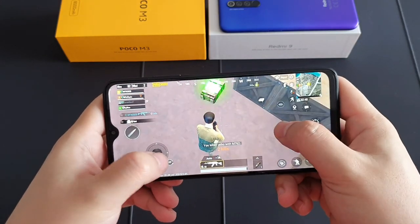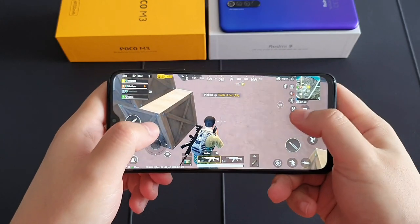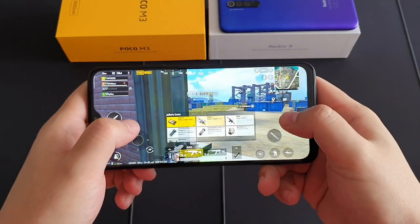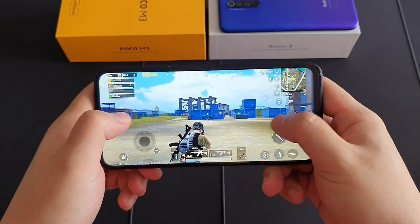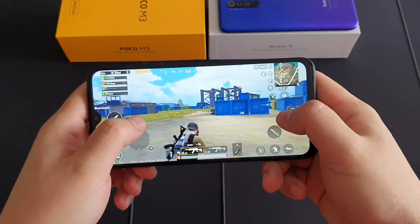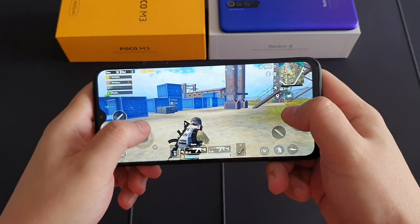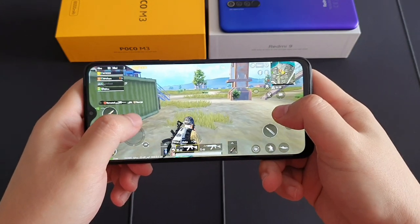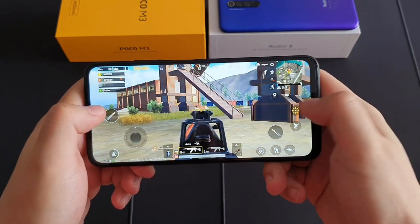Okay. My lucky day. Who else? Who's next? I'm actually new to this game, but to me it's quite enjoyable using this phone to play. Of course, don't expect the graphics to be as great as like the Mi 10T Pro, Mi 10 Pro, Mi 10.